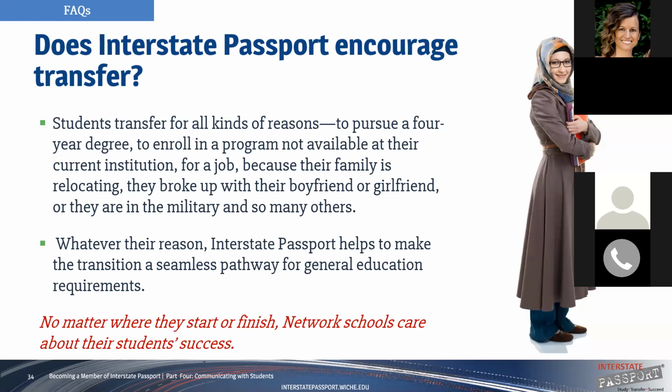You might be wondering if Interstate Passport encourages transfer. Well, we know that students transfer for a variety of reasons. For two-year schools, it is their mission. And for four-year schools, students have different needs. And so we know that no matter where they start or finish, network schools care about their student success and want to help create a seamless pathway for general education requirements.